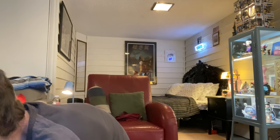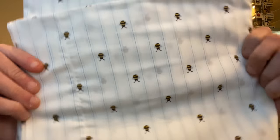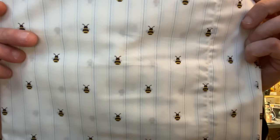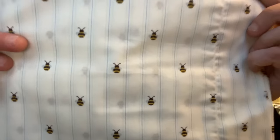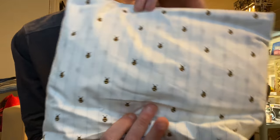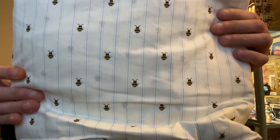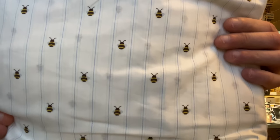Let's just show a little close look at the pattern. Yeah, they have little bees on them. Blue stripes with little bees. Pretty basic. I like it. It comes with a fitted sheet, a blanket, and pillowcases too.